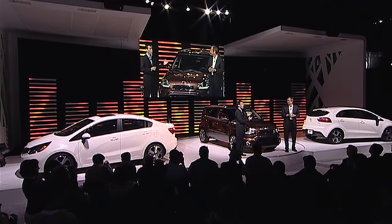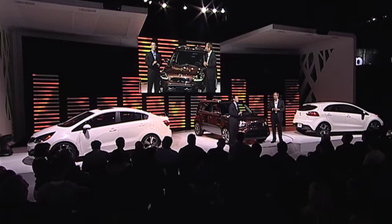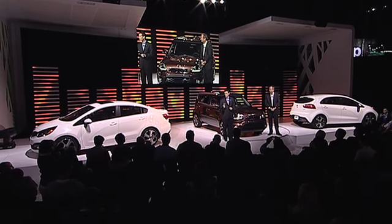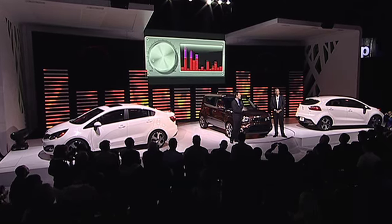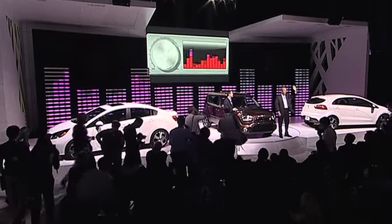Yeah, I mean, our triple threat small car lineup right here in front of you is designed for young customers who want to turn up the dial. So please, come have a closer look. Tom Lovelace, Tom Kearns, and I are here to answer all of your questions. Thank you, everybody. Enjoy the rest of the show.